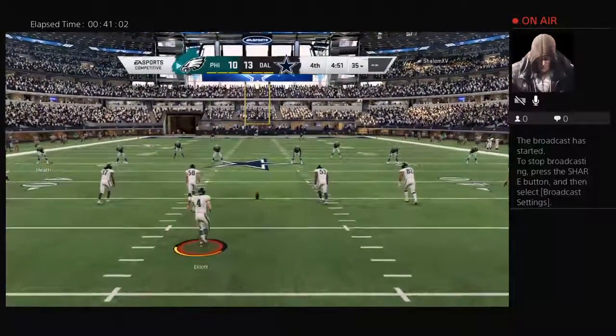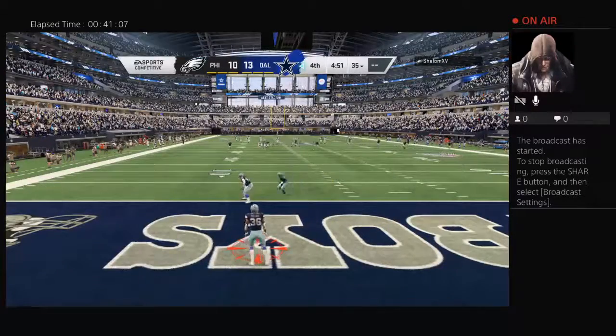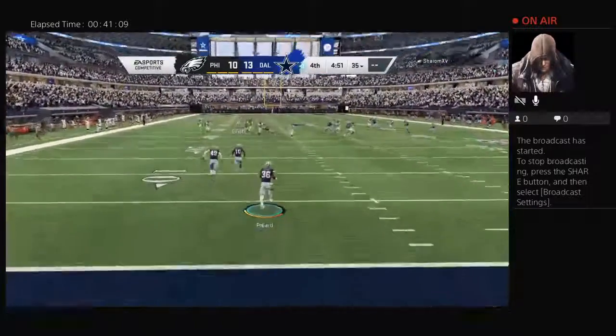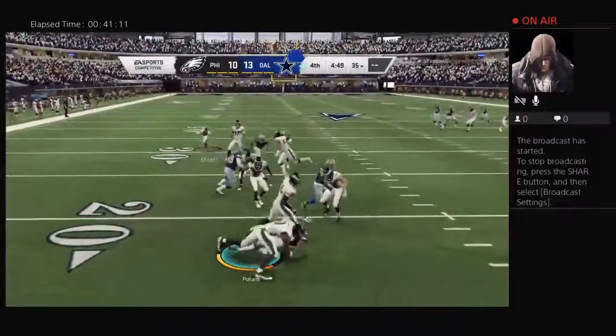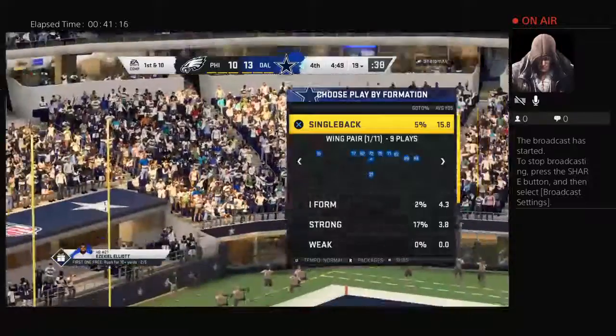Now after the touchdown, here's Elliott on to kick it away. That's fielded in the end zone. And he'll take it back to about the 19-yard line.